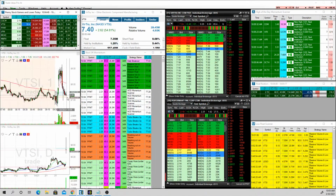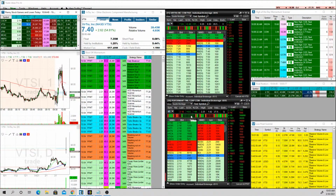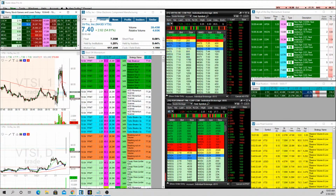Again, doesn't mean VTSI is 100% done. Obviously, looking very weak right now. I would say if this one's going to set up, it would probably be midday, late day on VTSI. Same thing like SCAC, that one set up around 2 p.m.